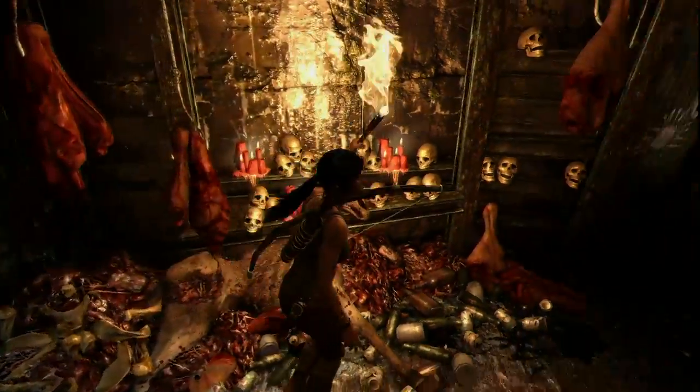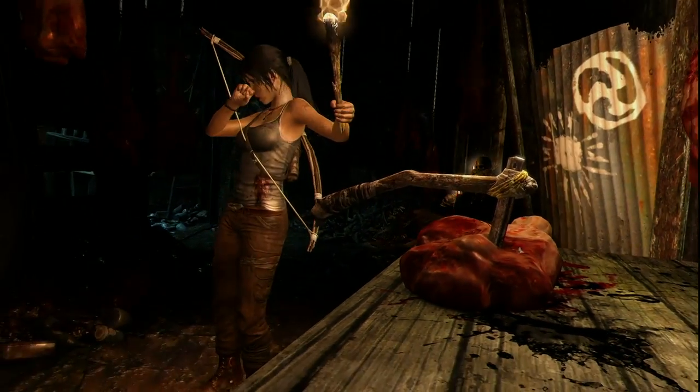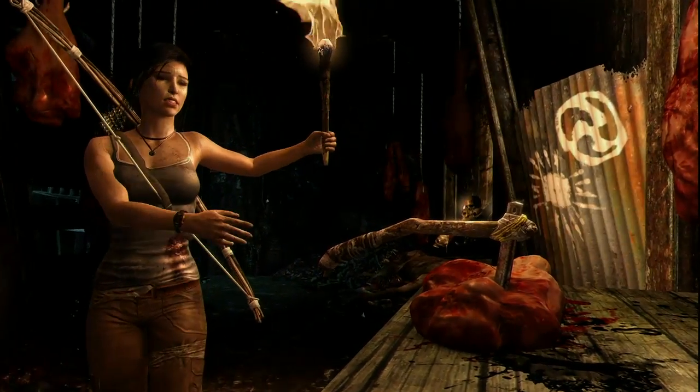What is going on here? Do you find out what's going on here? Yeah. Okay. Definitely, there's certainly some bad business taking place on the island. Stinky!